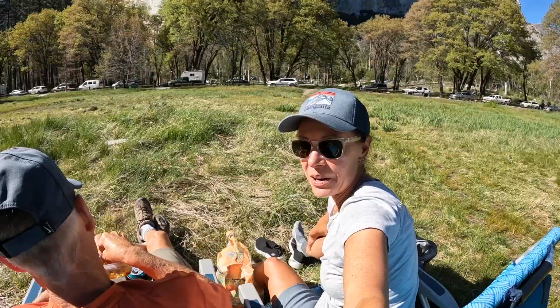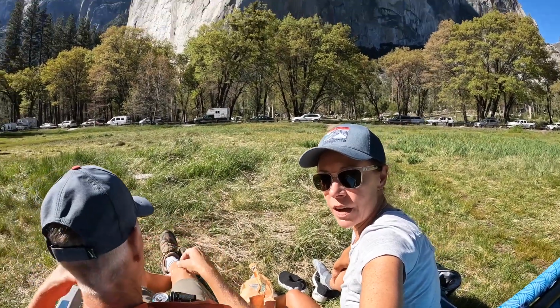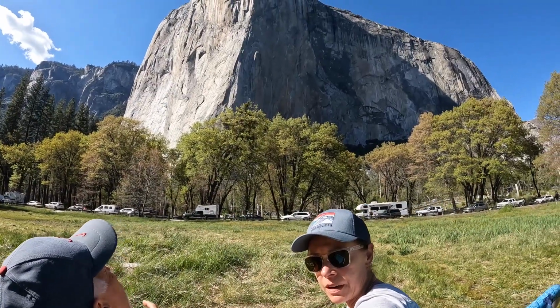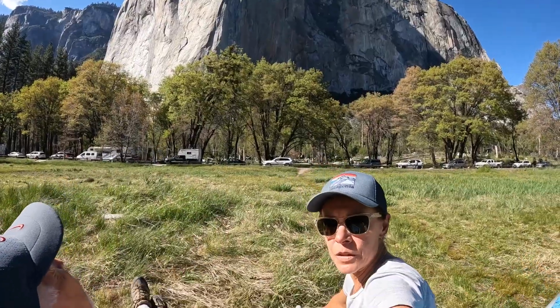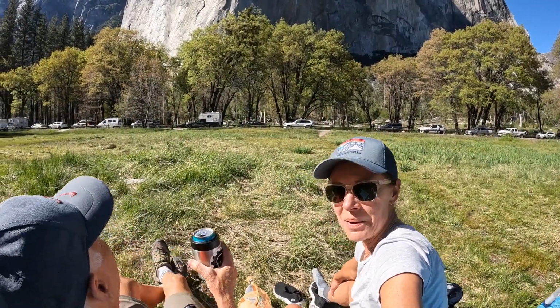Well, I think this is a great way to end the day. We had a fabulous day in Yosemite. Looking up at El Cap, we can see several climbers up there. It's so cool. We brought our binoculars. Yeah, so we're checking it out, and then we're gonna head back home. Oh yeah, and having a little happy hour here.